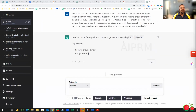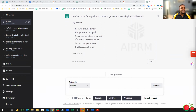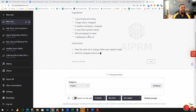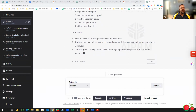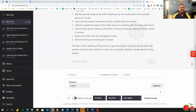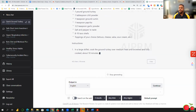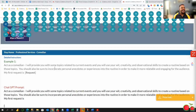Quick and nutritious ground turkey and spinach skillet dish. All right. I didn't say I had all of it. I didn't say I had salt and pepper. Okay, I guess that could be assumed. All right, so here's my instructions. Both healthy and economical, as the ground turkey is a lean source of protein and spinach is packed with nutrients. It's also easy to prepare, making it a great option for busy people. All right, cool. Any taco recipes? Good taco recipes. All right, so you got your own personal chef. Let's keep it moving.